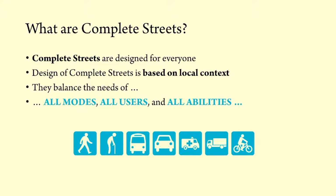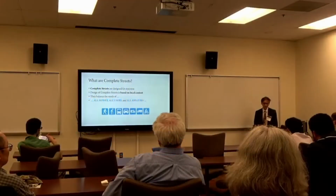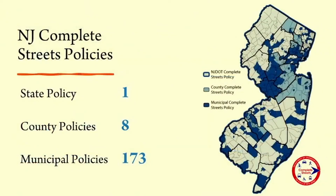But in recent years, advocates of complete streets have expanded the concept to include green streets components like green stormwater infrastructure, as well as an expanded focus on health and equity in transportation expenditures and project selection. The New Jersey Department of Transportation adopted a statewide complete streets policy in 2009, and in the 13 years since then, 173 towns and 8 counties have passed their own complete streets policies. Policies continue to be passed each year, but there is still a long way to go. And this is where engagement strategies can help. So through effective and meaningful engagement with planners, engineers, municipal officials, and residents, communities can more successfully and equitably advance complete streets policies and implement complete streets projects.